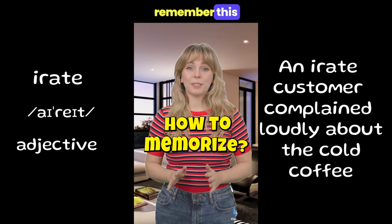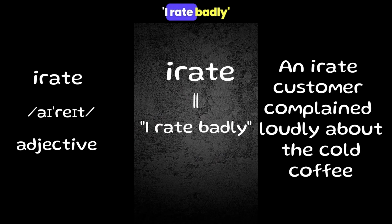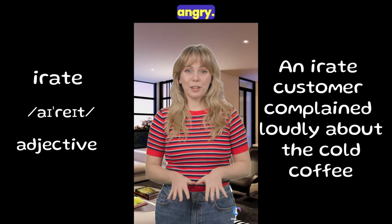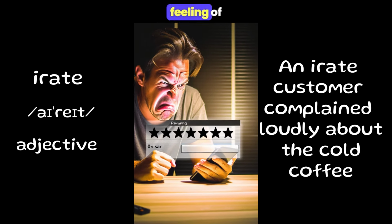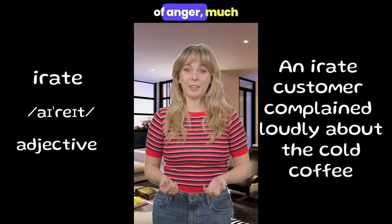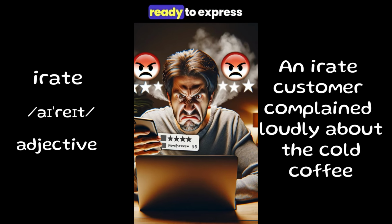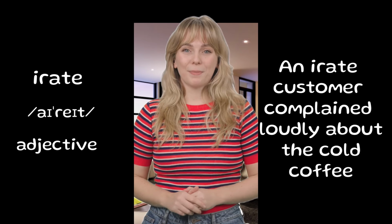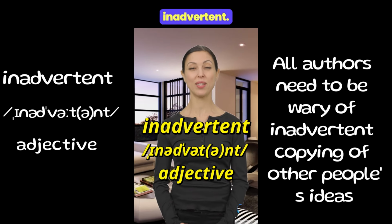Any tricks to remember this word? To remember irate, consider irate as irate badly. Imagine you're rating a service or a product online and it's so bad that it makes you very angry. This connection can help you remember irate by linking it to the feeling of wanting to give a bad rating out of anger, much like when a situation or service leaves someone extremely displeased and ready to express their fury. Irate.